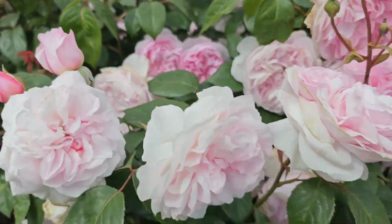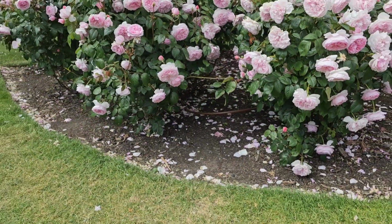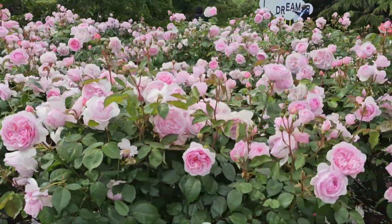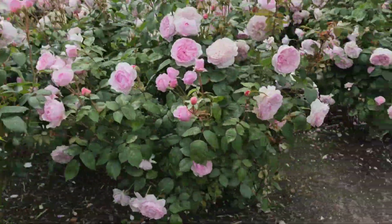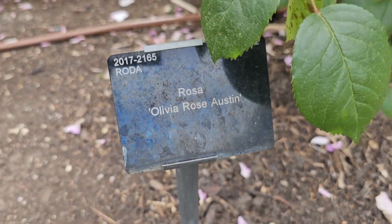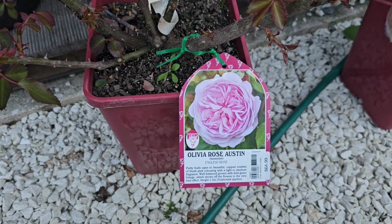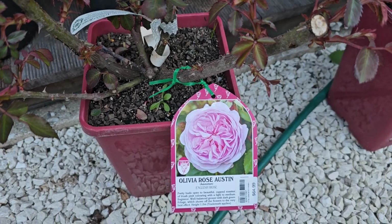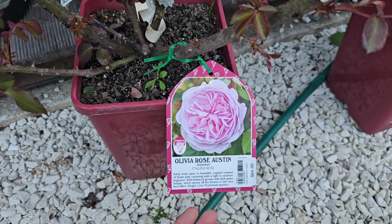It smells good. What's the name of this? Oh, there's no name, but this is really stunning. I love this color. I think this is one of my favorite roses now. Ah, here's the name. Olivia Rose Austin. When I saw that rose when we went to Kew Gardens, that's really the only rose that stayed in my head, and I can't forget it because that was just so beautiful, really, really beautiful.